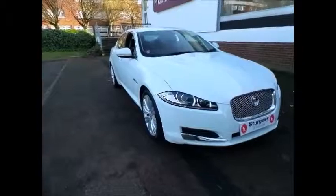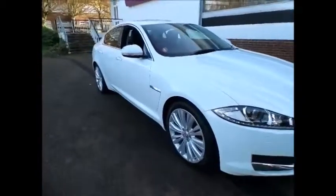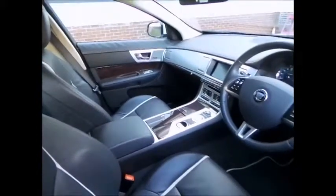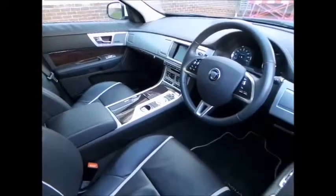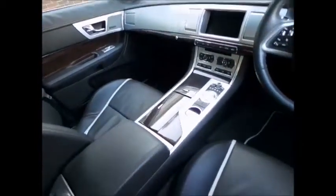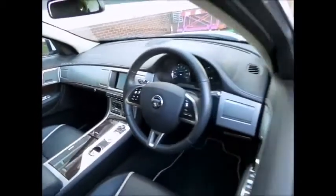This is the stunning Jaguar XF, featured in Polaris white with warm charcoal leather and ivory detailing. The model is a 2014 2.2 diesel Portfolio that has covered just 11,200 miles. This particular model is equipped with the 8-speed gearbox, returning an impressive 52.3 miles per gallon.